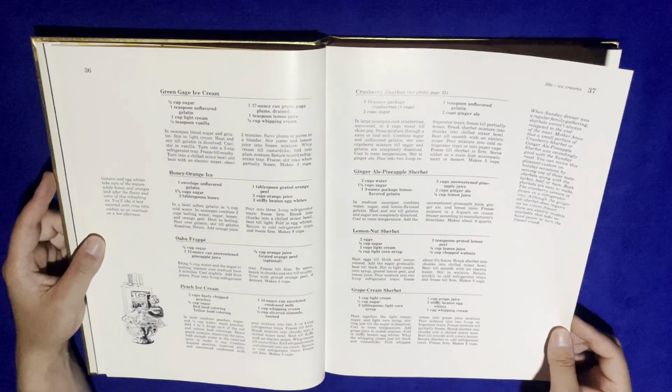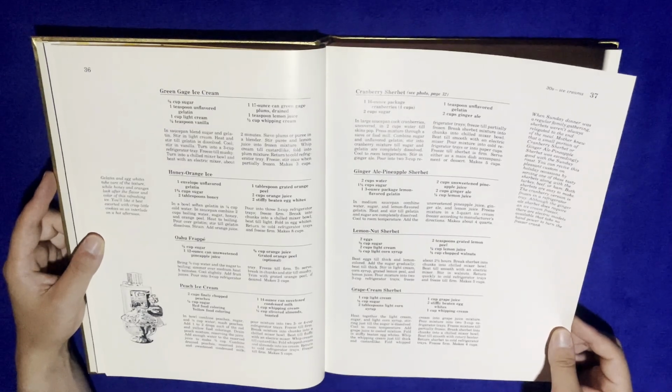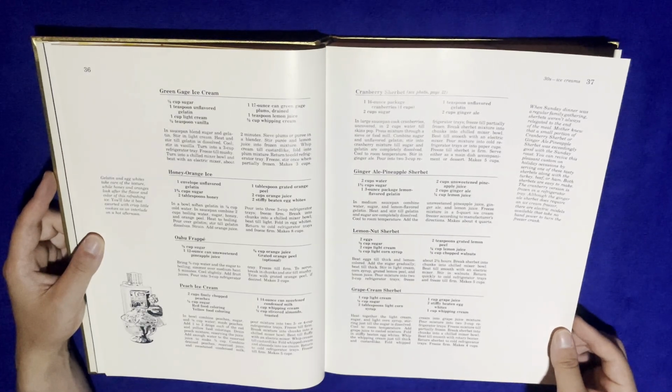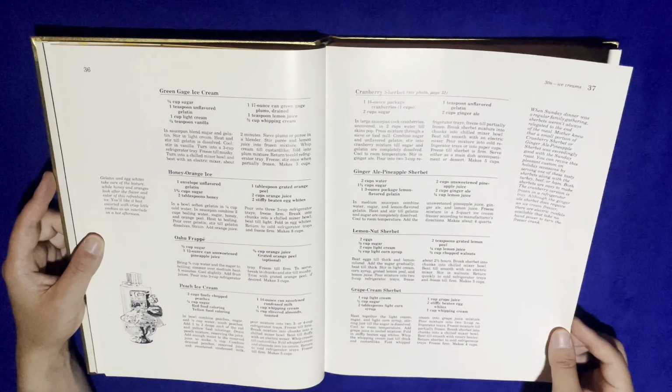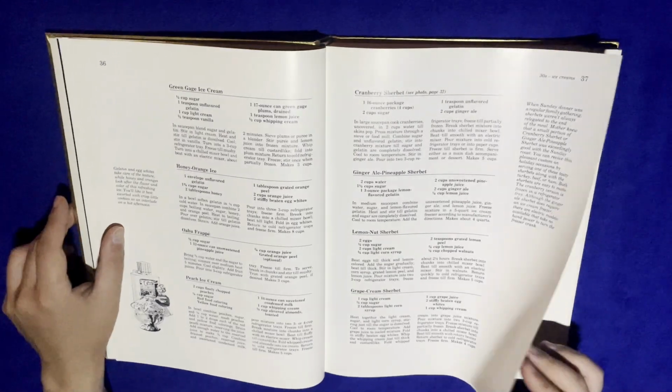Both sorbets are easy to make. The cranberry version is frozen in a refrigerator tray, although the ginger ale sorbet does require an ice cream freezer. There are electric models available that take no hand power to turn the freezer crank.